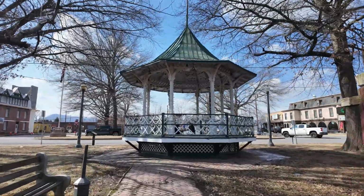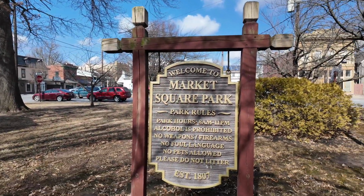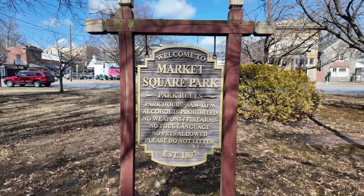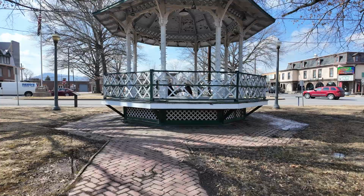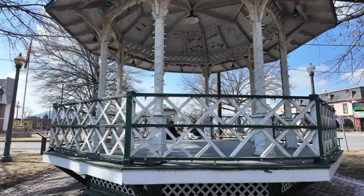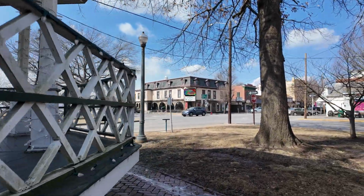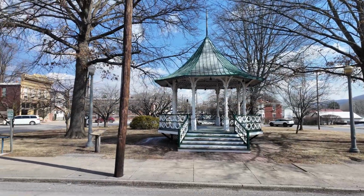The eastern side of the park area is the Market Square Park, as you can see by the sign here. And this is where the gazebo is featured, and where a few community events are held each year. The two most notable are the Memorial Day service and the tree lighting, which happens usually the day after Thanksgiving. We'll talk a little bit about that when we go to the other side.